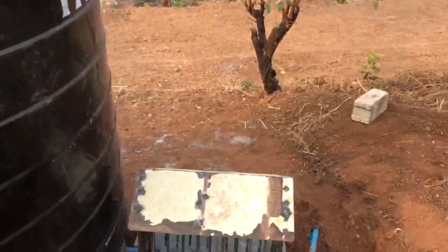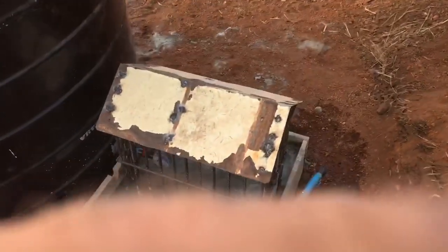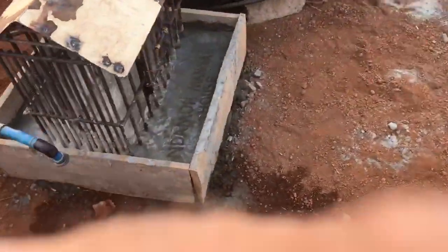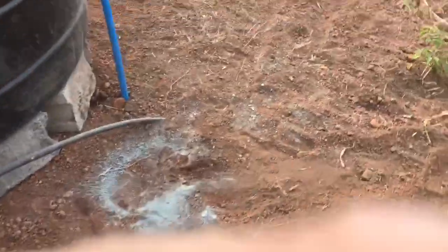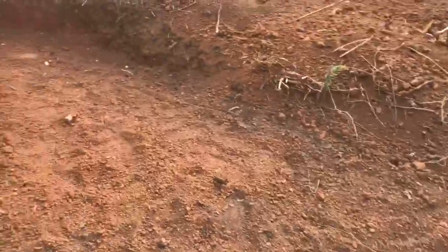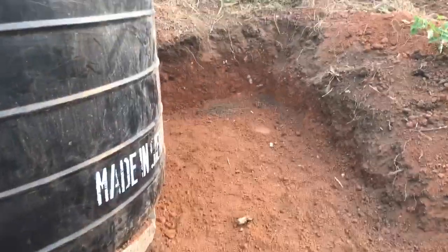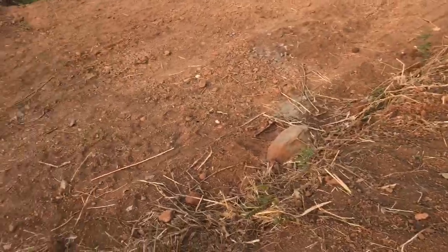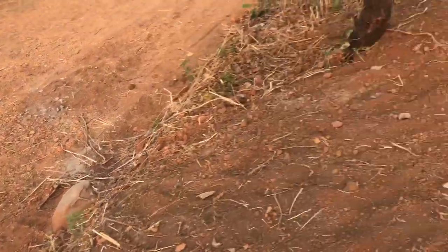But this little thing is the security on the Stuart Turner pump. So the guys came out here yesterday, sorry about the jump, it's a bit uneven, and dug this out around the tank, and it actually comes down onto the access road.